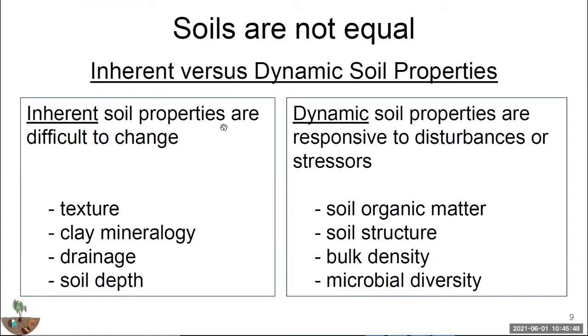Drainage very often is related to texture and clay mineralogy, although drainage, while an inherent property of soil, can be easily changed by human behavior. We think about that in compaction. Yeah, our activities on land that compact the soil really affect drainage. But some soils will resist compaction better than other soils, depending on their texture or their clay mineralogy. So you see there is an inherent property there as well.